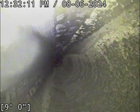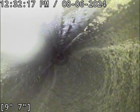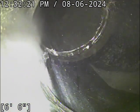Though we do have some standing water going back into the crawl space. And at this point, we're back to the foundation wall. I wanted to see where that standing water originated from. So you've got some standing water that goes back almost 7 feet back into the crawl.